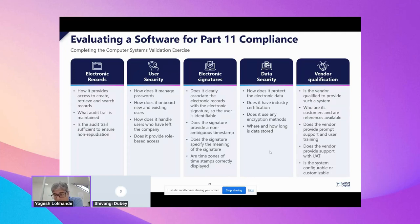Where is data being stored? For how long is it being stored? Can I define my own retention periods? Can I archive the data? Can it be available for audit whenever I want it? So many things are implied in this.